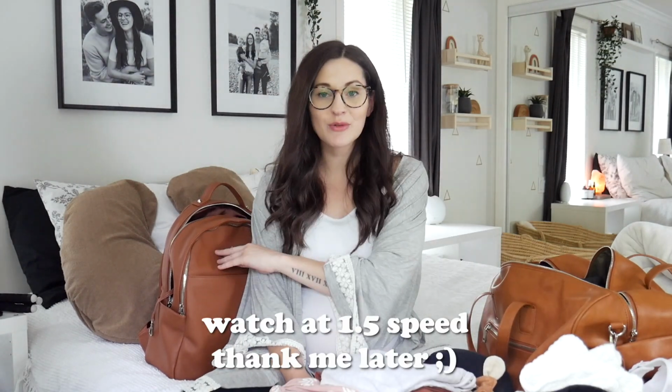Now for me, I usually stay about 2 nights in the hospital, so that is why I have a few more clothing items and a few more things. This hospital bag can actually be good for any type of birth, as, like I said, I'm not packing a ton of things, as I know what I need and know what I don't need. So anyways, I'm gonna be going through my bag and through baby's bag, so let's get started.